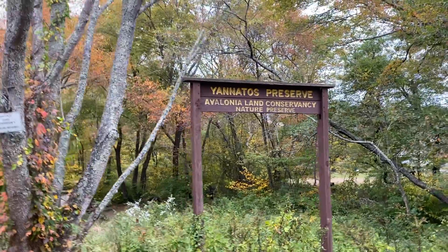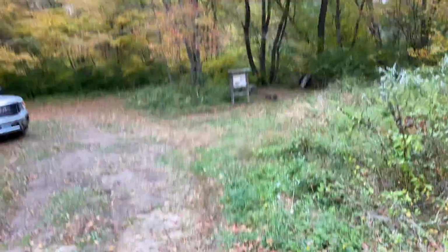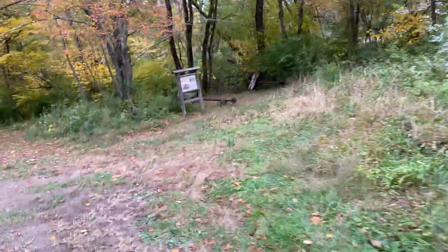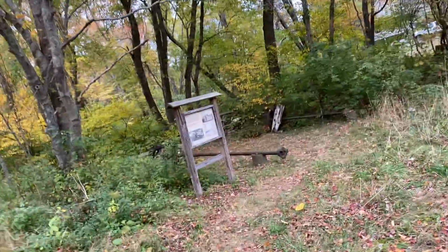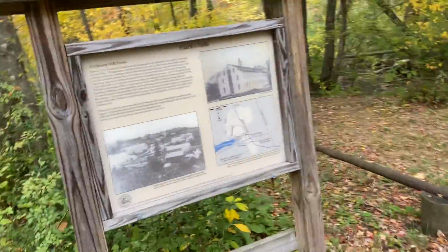All right, guys. Today I'm coming to you from Clark's Falls, Yannatos Preserve, part of another AVALONIA site. Over here, almost on the Rhode Island border. This is with my man here again, my partner. But this is North Stonington on Route 216, which runs parallel to 184.